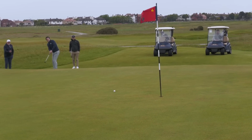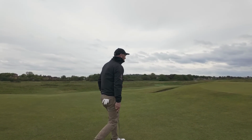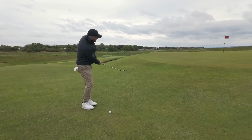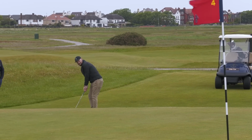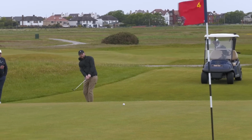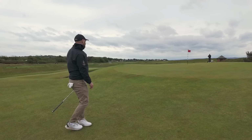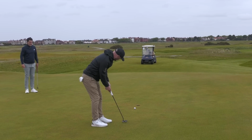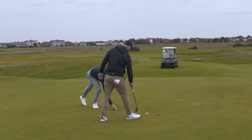It's decent. I should change to putter, but I'm not going to. I need to work on my chip. I need to work on my chipping anyway, so. Simmer! Just rolled on. Too bad. Matthew, what are you doing? Right, take it away.